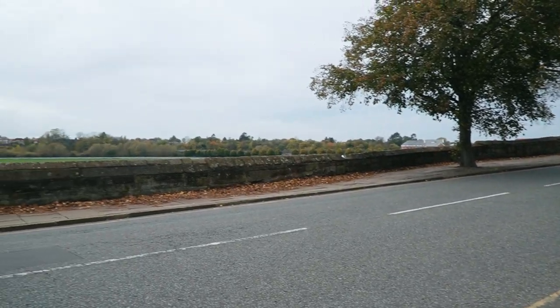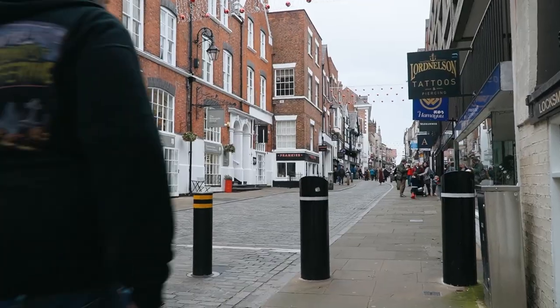Well, I think we've done a decent section of the walled part. Ready to go back and look at more of the row houses? Yeah, let's go do it.